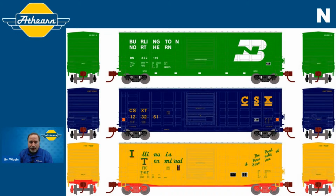So here you can see we've got 3 roads, and these are all different eras. We're going to start in 1975 with Burlington Northern. Now, Burlington Northern and all the other roads that I'm going to talk about here tonight are available on not just 1, but 3 different road numbers. So you can add all 3 of these Burlington Northern cars and not have to worry about duplicating road numbers. So again, every road that you see here, there's 3 different road numbers for that same car. If you want something a little bit more modern, 2006 era, we have CSX. Here's a cool car from 1974. This is Illinois Terminal. And again, that's available in 3 different road numbers.